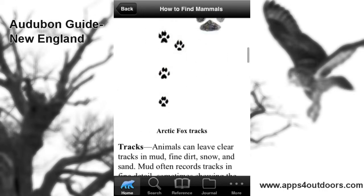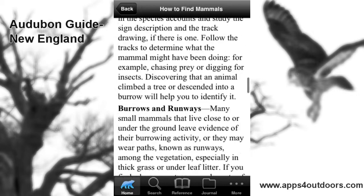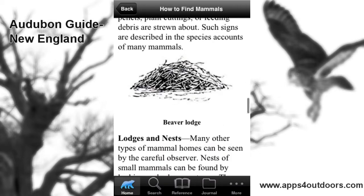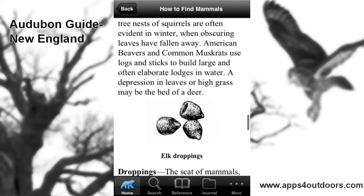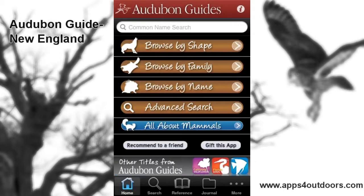A lot of great reading, too. So if you're an avid reader about nature, this is perfect for you. You not only get some pictures of certain things they're talking about, but also some great reading as well. I want to show you some of the beautiful pictures you'll see.